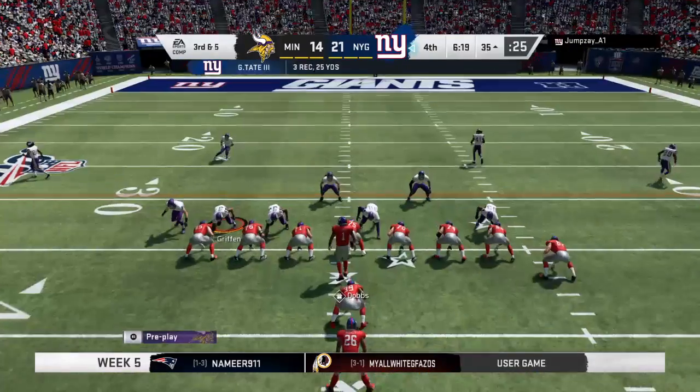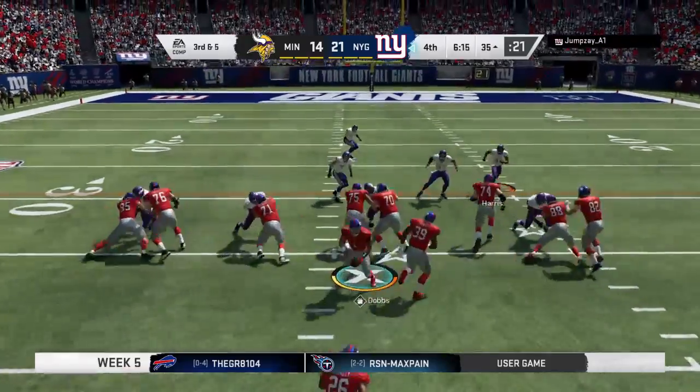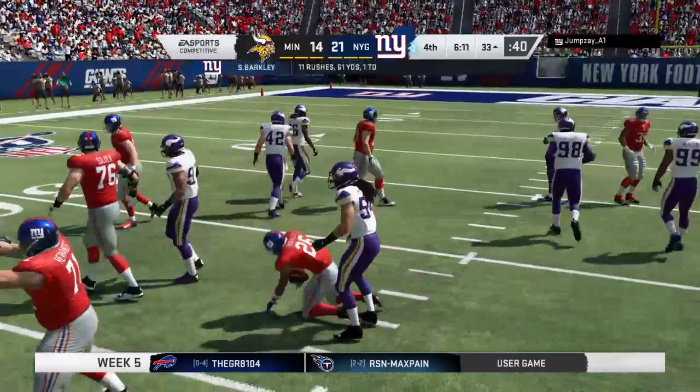The Giants on 3rd down: 6 conversions in 9 tries. They've done a great job of picking these up. This will be 3rd and 5. Now Saquon Barkley. 2 yards on the pickup there.